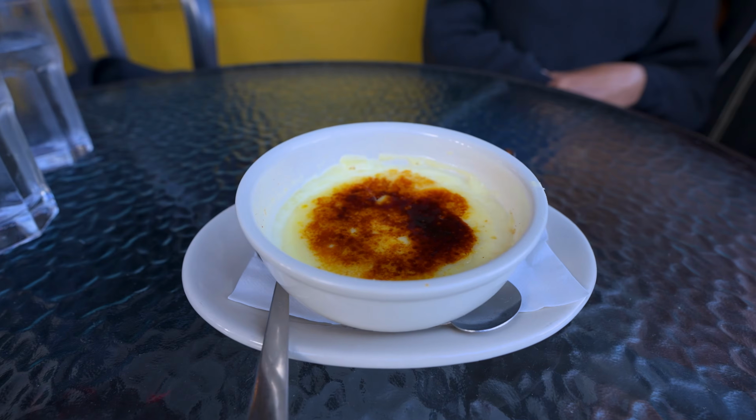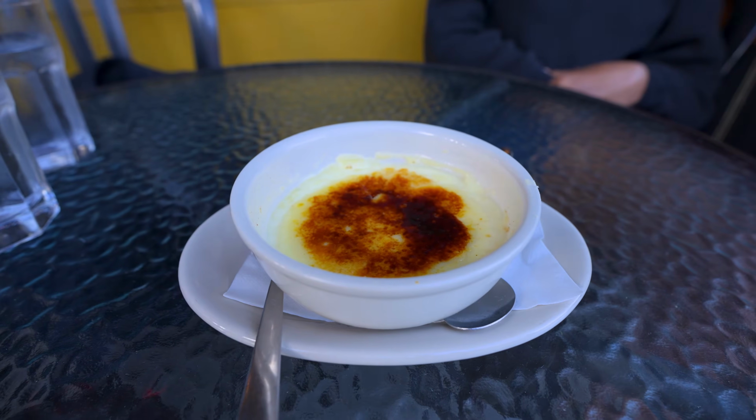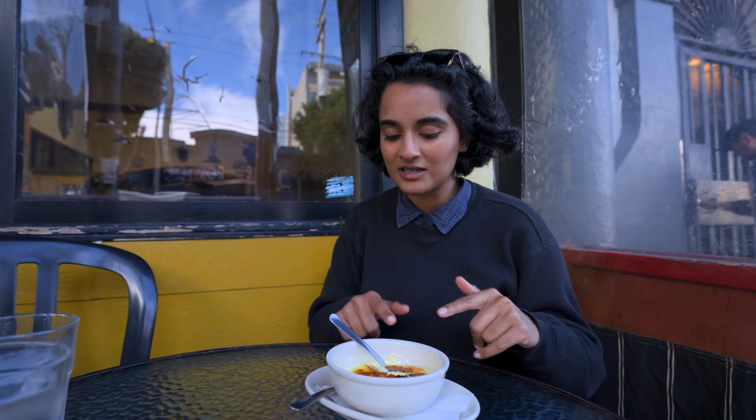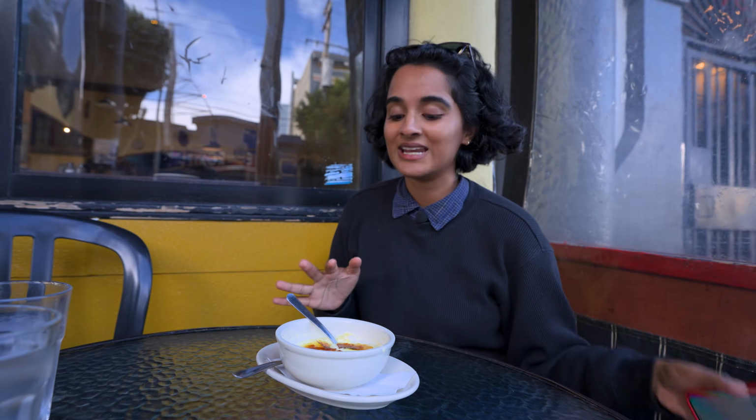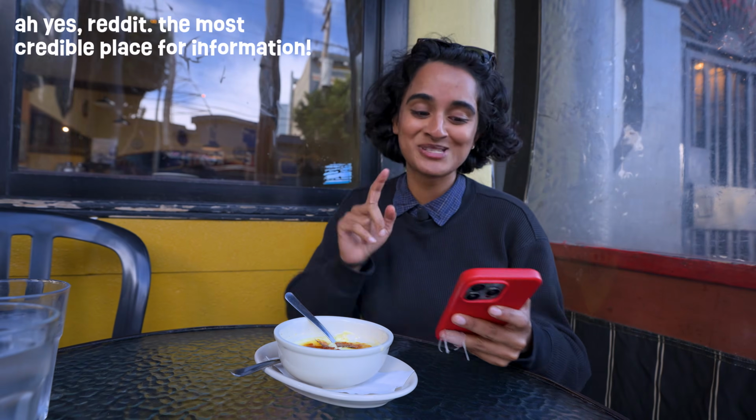Crema Catalana, which is very similar to creme brulee, which is French, but this is Spanish. And the biggest difference is that creme brulee is made with heavy cream and vanilla, almost entirely just that. Crema Catalana is made with milk, eggs, orange zest, cinnamon, maybe some cardamom in there, orange blossom water. So there is some controversy as to which one came first, whether the Spanish made Crema Catalana first or the French made creme brulee. Now, I don't know exactly, but some guy on Reddit seemed to have a very convincing argument, so I'm gonna read what he said.